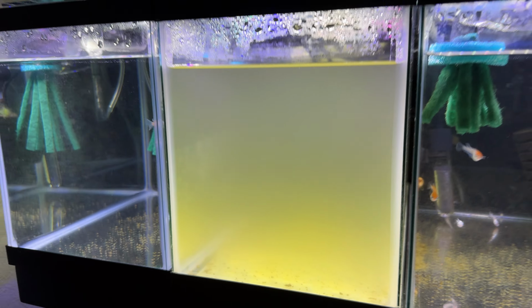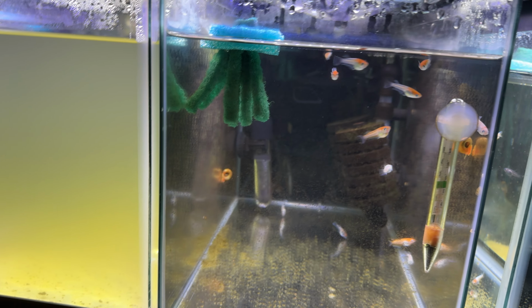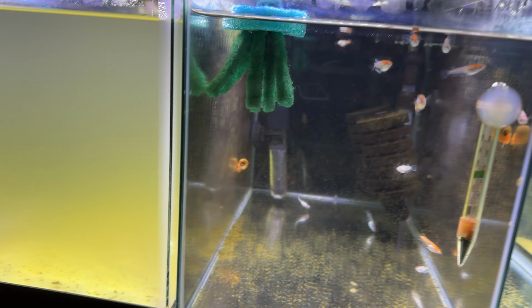The tank over here is just an empty tank. I like keeping empty tanks that are running with oxygen, just in case something happens. You have water that you can trust over here.